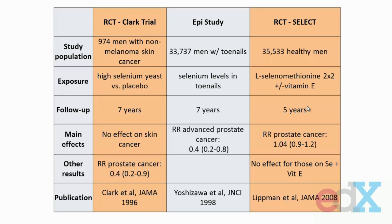Some people have raised concern about the type of selenium that was used in the randomized trial. The form of selenium was L-selenomethionine, and some researchers have suggested that may not be the most active form of selenium. Other people suggest that's probably unlikely to be an explanation. And then finally, I think it's the window of exposure potentially also, that the selenium levels measured in the toenails within the epidemiological study might be a better long-term reflection of selenium over a man's lifetime, whereas the selenium was given to these men in a supplement form really late in adult life. So that could be an explanation.